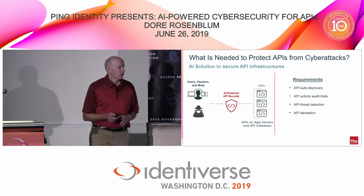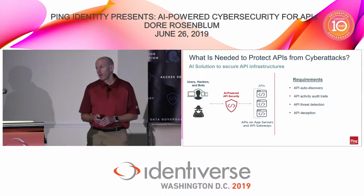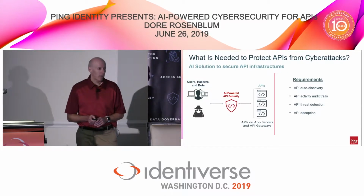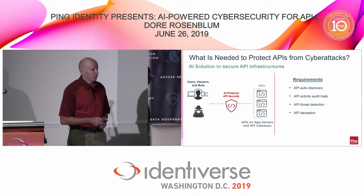Having the activity audit trails is also very important, and having insight into what goes on and being able to pull that information as you need it. And also alerting you if something looks very odd, and having threat detection as well as the ability to block.